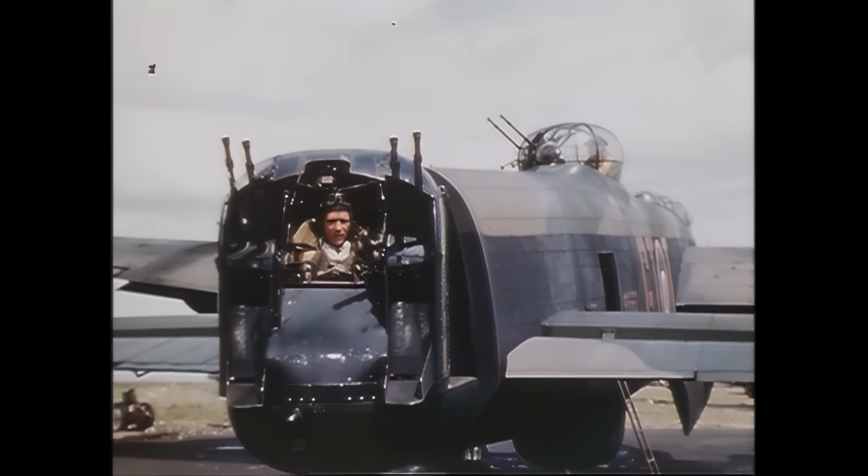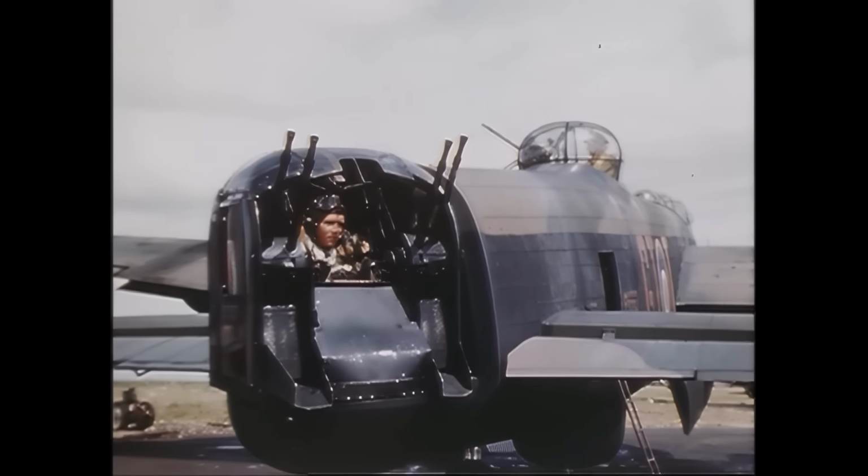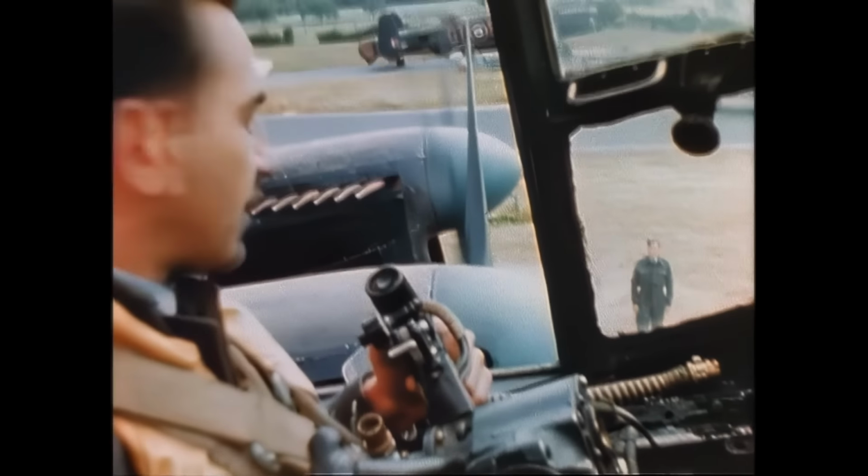If any one of you didn't do your job, well, that was it. The whole lot of you went. You live and sleep and eat together. You go out together. They rely on you and you rely on them. Pilot in Bomber Command was always the skipper, irrespective of rank. And even if the group captain, the CO of the squadron, flew with me, I was in charge.